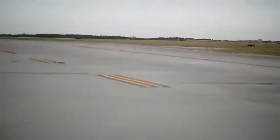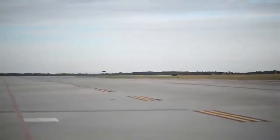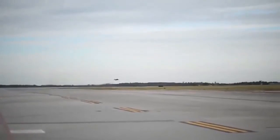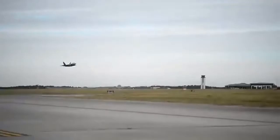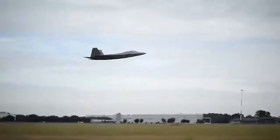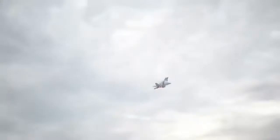Other improvements include greatly improved emitter geolocation capability for the Raptor's ALR-94 electronic support measures suite. Increment 3.2B is scheduled to enter operational testing in the fourth quarter of this fiscal year, theoretically this July and August. It should start to be fielded operationally with frontline squadrons late next year.